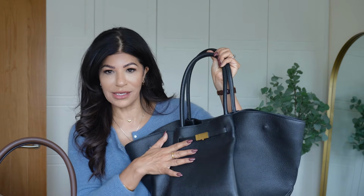And without a doubt, my DeMellier black bag is the most used bag. It's a bag that I always reach for to go with everything. It fits so much in, and I know I love the size, so this is what I wanted.